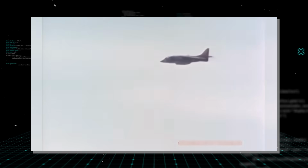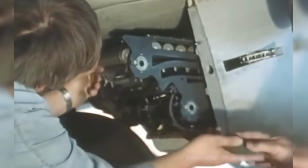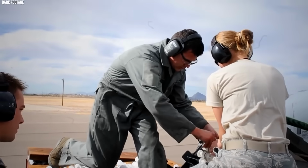The GAU-8 Avenger doesn't just participate in the game of survival. It commands it. It sets the rules, changes the dynamics, and forces every player, regardless of their strength or strategy, to reckon with its unparalleled power.